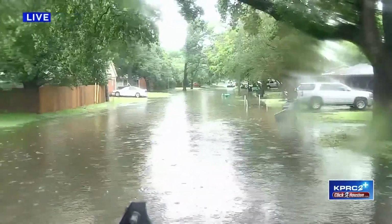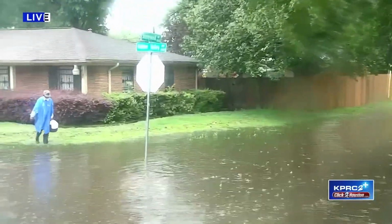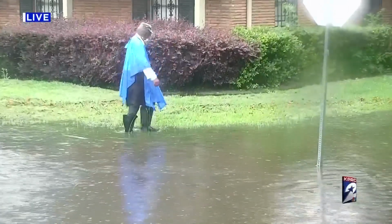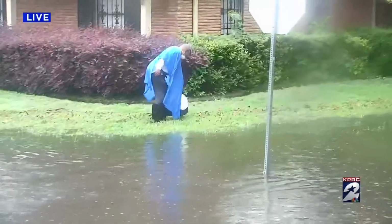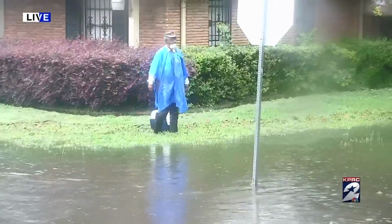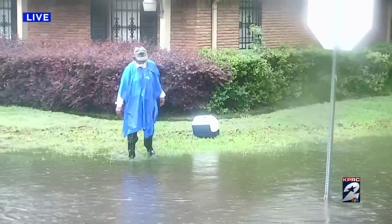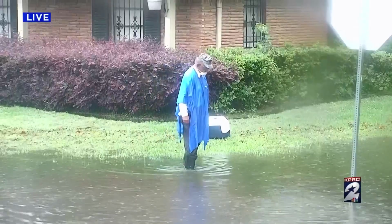As they are looking, it looks like it's getting a little brighter too, so maybe the worst of that has passed. Let's see if they can stay on this gentleman here. I want to get a sense of just how deep that is. So he's got galoshes on, and it looks like it's going to be at least up to his calves, ankles for sure. That stop sign's probably a foot underwater. Well, be careful, my friend.